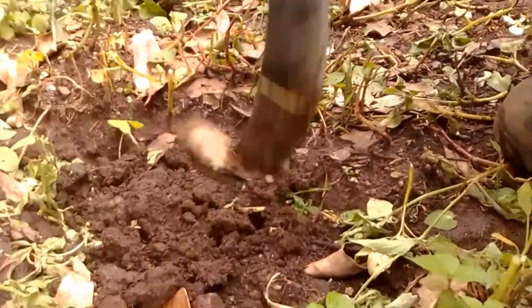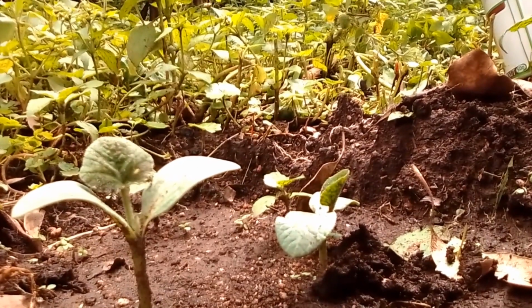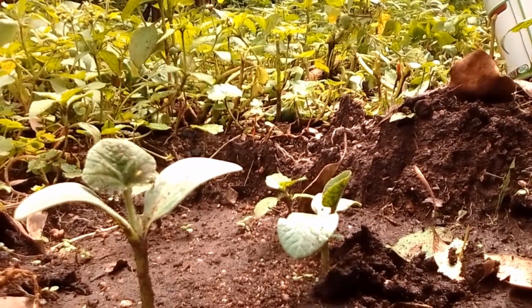Make sure that you've worked the soil very well. Dry or drought conditions improve fruit set and the eventual quality of the fruit. Pumpkin seeds take between 7 to 10 days to emerge. Pumpkin is one of those crops I can advocate for you to try. The crop is very hardy.